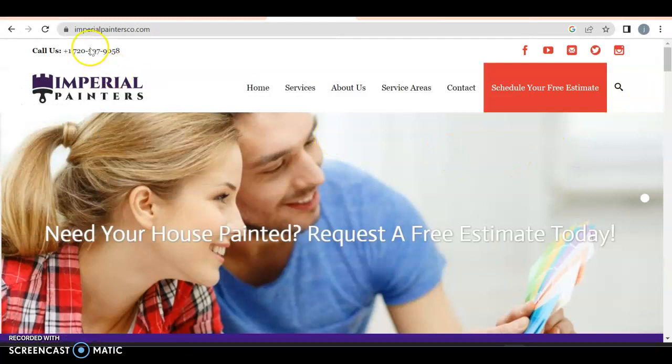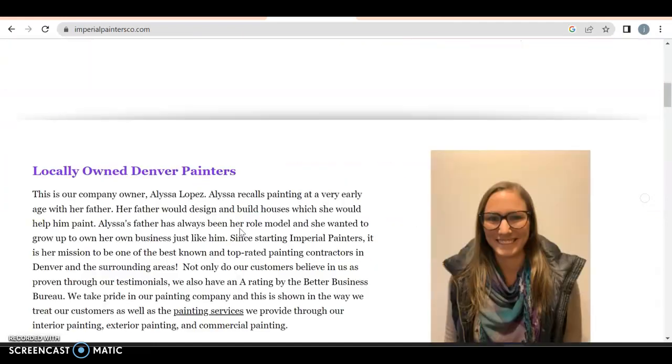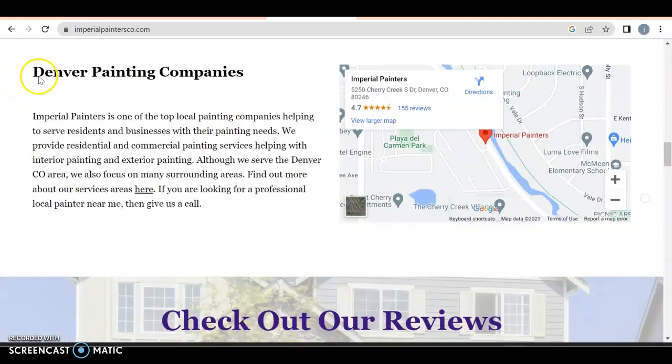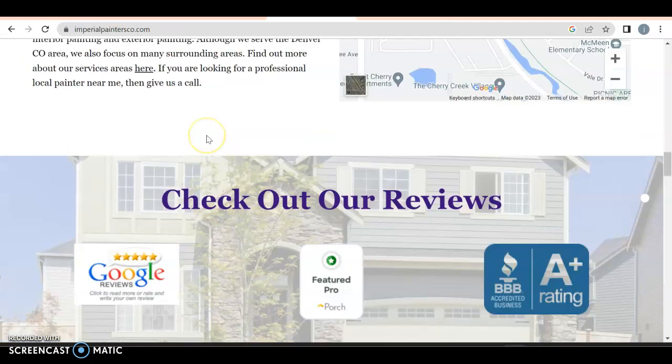One thing I also don't like is their number is not a click to call. You always want your numbers a click to call, like you have it over there. Request a free painting estimate. Anytime you have a number on a website, you want to hover over and be able to call. Locally owned Denver Painting. That's great. Verified users, Denver Painting Company. That right there is a keyword. Right off the bat, H1 tag.